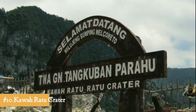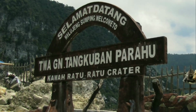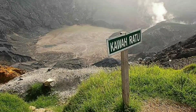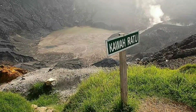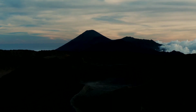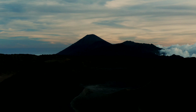10. Kawah Ratu Crater. Kawah Ratu Crater, or Kawah Ratu Salak, is famously known for hypnotizing every visitor with its unique beauty. Located on the southern slope of Mount Salak, this crater was created during the 1938 eruptions. Don't worry, there's nothing to worry about because that was the last time Mount Salak erupted, and we're definitely not expecting it to explode anytime soon.